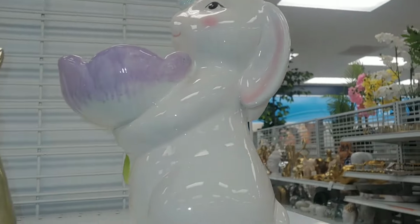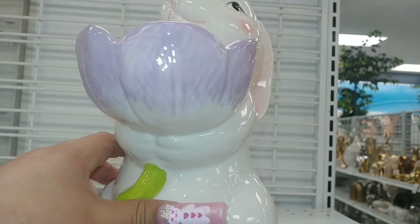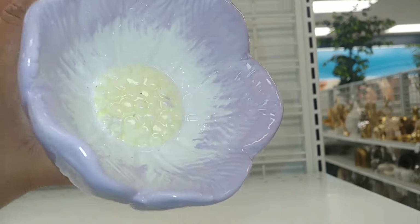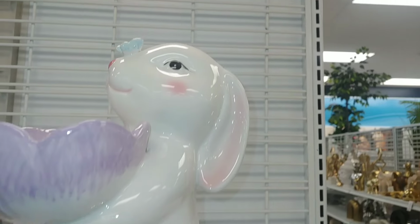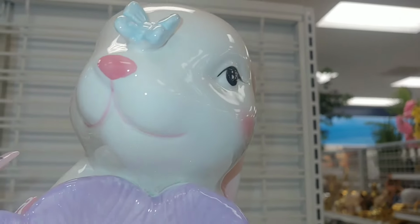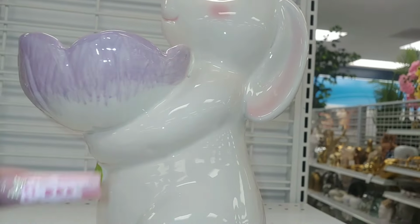And I found this one on the other side. It's so cute. I love the lavender collection they came out with this year. And it has the flowers, kind of dirty. Get all that stuff out. I'm gonna take her too. I love her little miniature butterfly on her nose. And I like the artwork. I'm specific with the artwork. Sometimes it has to be what I like.